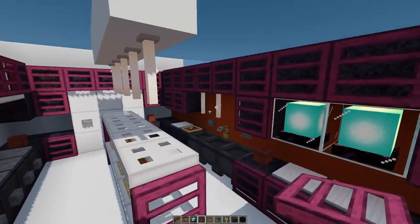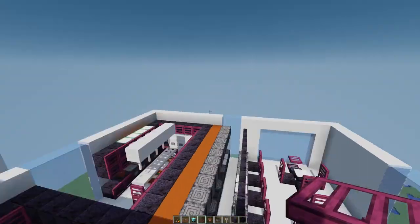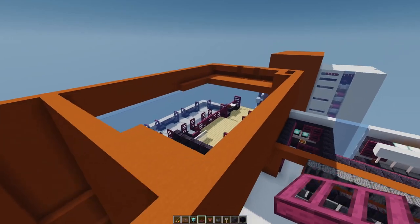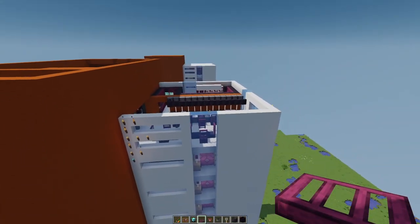Anyway, so that's that. And then all we have to do is cover over the top with some white concrete here, cover over this with some orange terracotta, and we're all done.